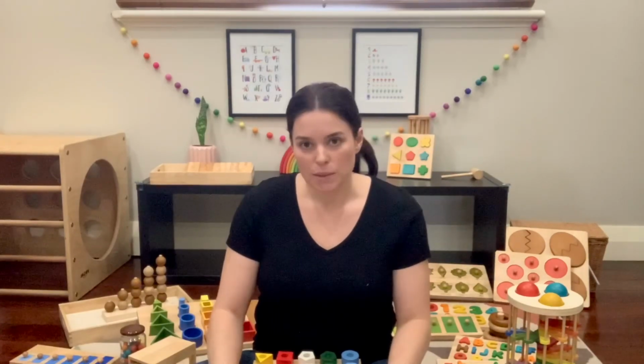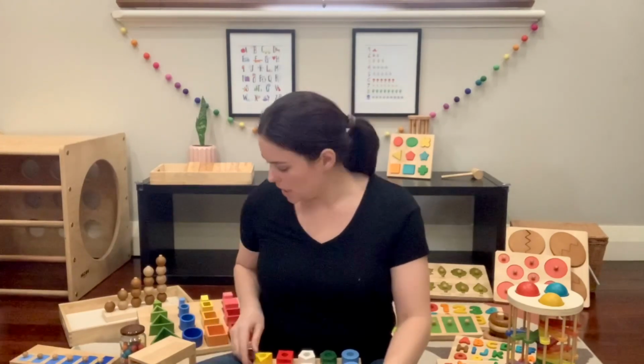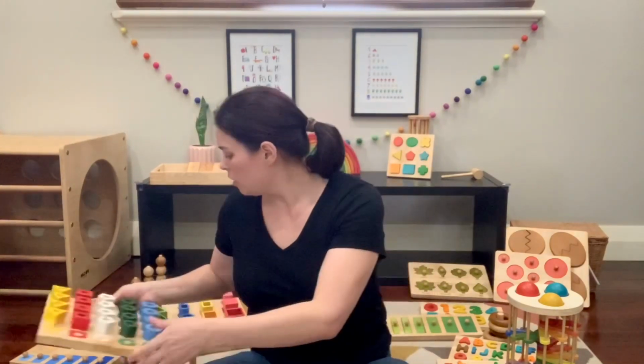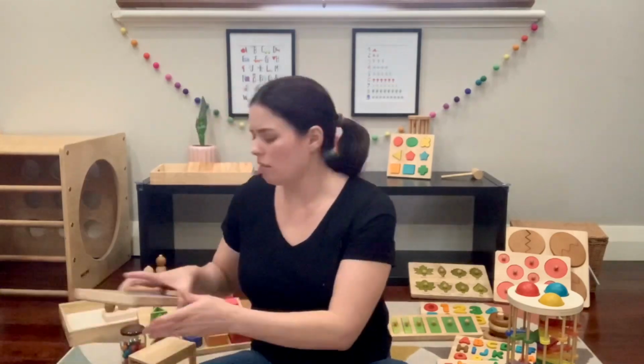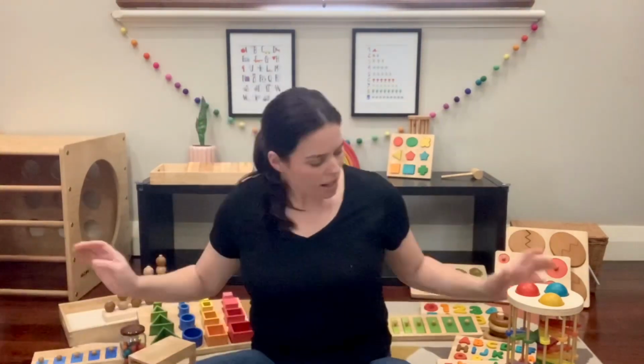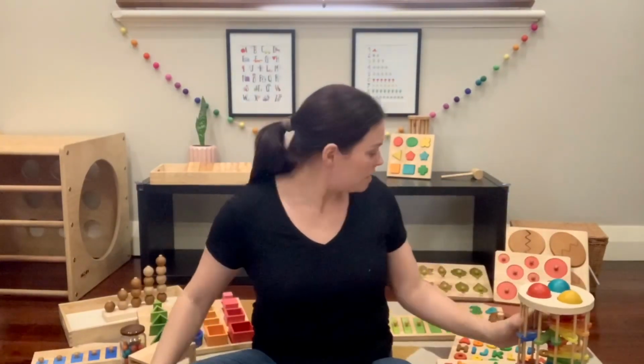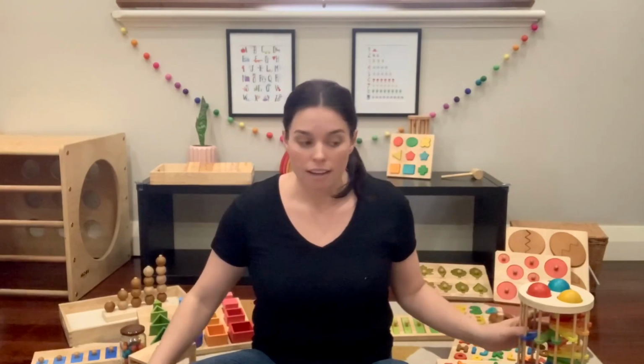So from a price point, Qtoys range from maybe about $30 for the smaller puzzles. I think these are about $29 or so, up to, I think the ball tower is about $70, and the set of trays is probably the most expensive thing that we own from this brand at about $80.